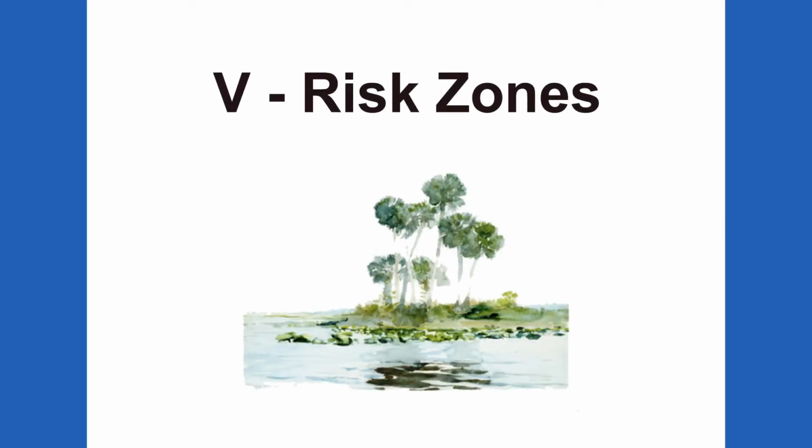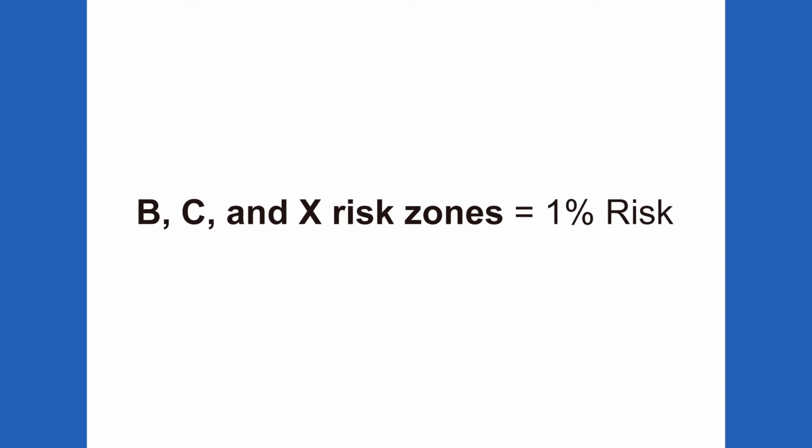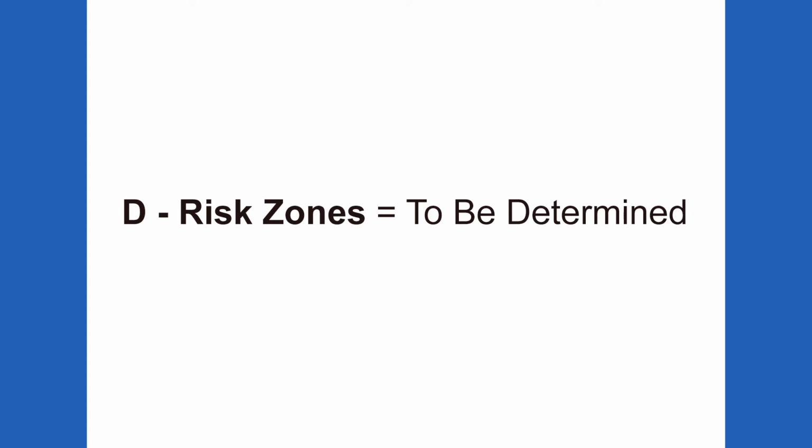For instance, properties in V risk zones are considered to be at high risk because these particular zones are positioned along the coast. Properties in B, C, and X risk zones have less than 1% chance of flooding in any given year, which means they have a lower risk of flooding. Additionally, properties located in the D designated zone have not been given a risk rating yet, as they are still being reviewed.